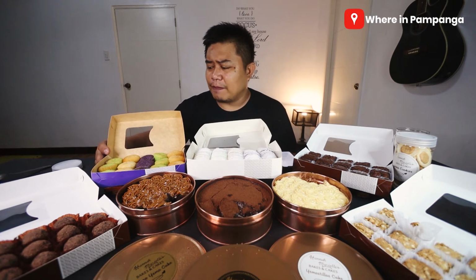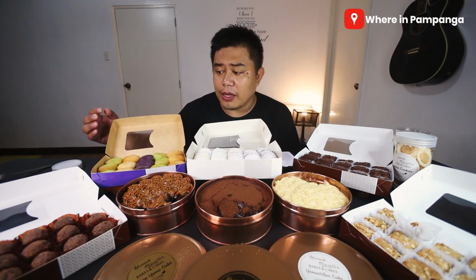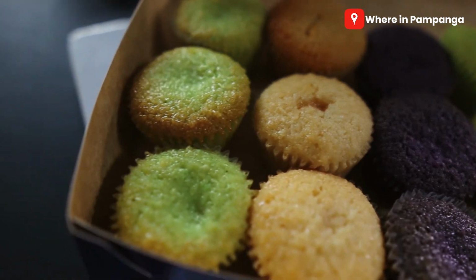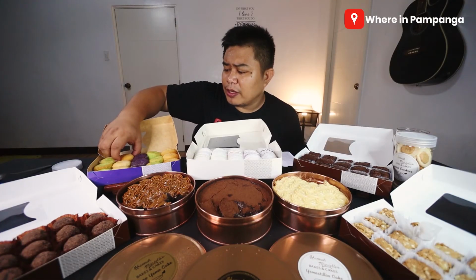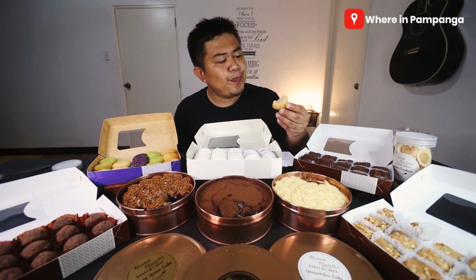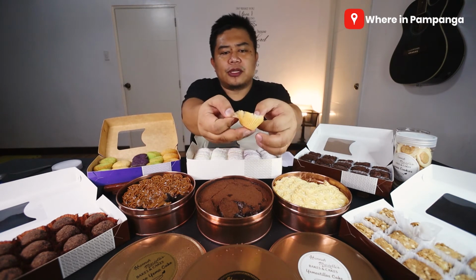So another product that they really take pride of, and as a matter of fact, this is registered in IPO as their original product, is called Yamaroon. So from the name itself, these are macaroons inspired delicacies, and mga flavor nila are mostly, of course, Yama. Wow. So in the middle, it actually has a filling. Meron siyang palaman in the middle part of the macaroon. Of course, it's Yama.